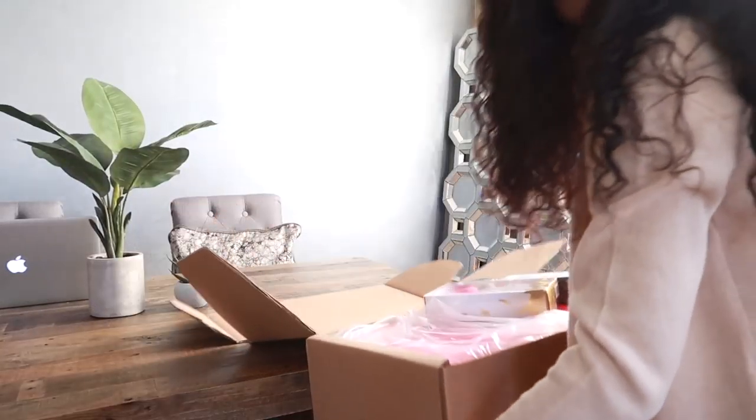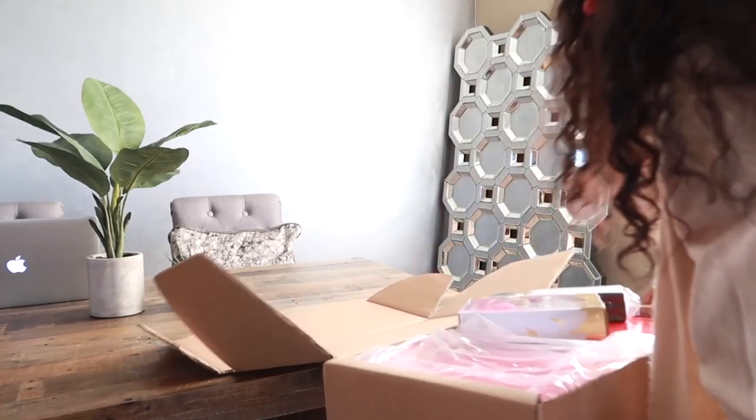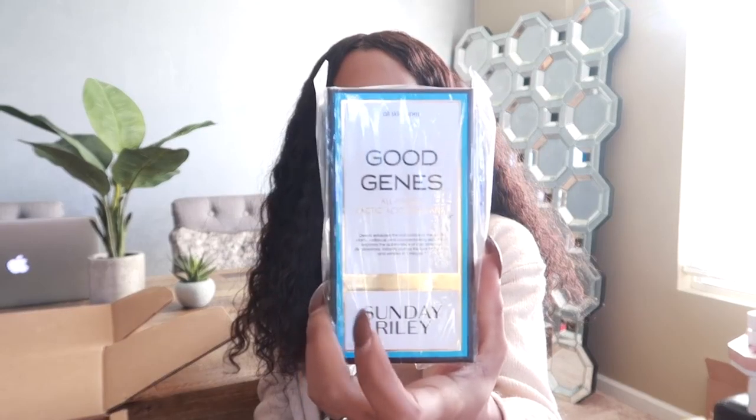I have a big old box here from SkinStore, so let me go ahead and open that. SkinStore reminds me kind of of Sephora. It's a store where you can order skincare items, makeup, all that kind of stuff. First, I picked up a new Good Genes, Sunday Riley's Good Genes. I will talk more about this in my updated skincare video coming up soon on how I kept my skin clear all year long. All-time favorite, right? I ordered another one of those.